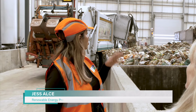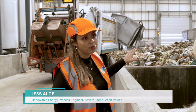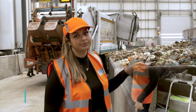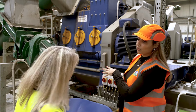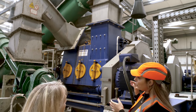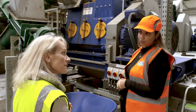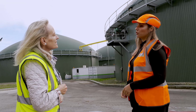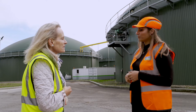So here, all food waste is tipped into one or two of our bunkers, and then the vehicles are washed out before they leave the building. All of our food waste is fed from our bunkers through a screw up into our hammer mill, and this pulverises the food waste into a nice slurry, and it separates out our plastic contamination as well. Once material has been depackaged, it's mixed with liquid waste and then sent over to our digester system.